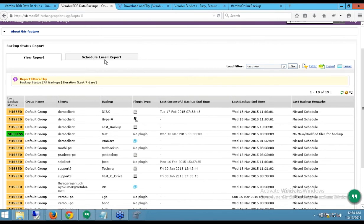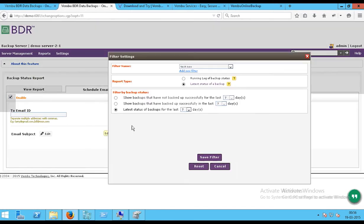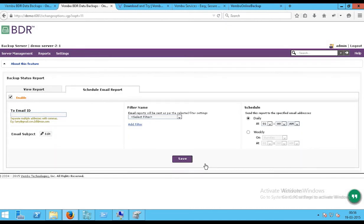So let's say you only want to be alerted for certain specific failed backups, right? So you can create filters and say I want to be alerted for all failed backups and successful backups, and I want this filter by duration for the last 15 days, and then I can give a filter name, and then I can save this filter, and based on this I will get an email on a daily basis or a weekly basis, depending on how frequently you want to configure this.